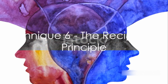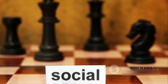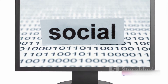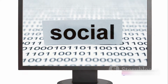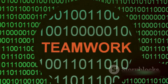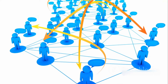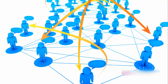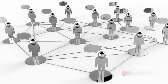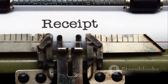At number 6, we find the reciprocity principle. This psychological technique is deeply ingrained in our social fabric, suggesting that we are wired to return a favor when one is bestowed upon us. Consider the instance when a friend helps you move. Almost instinctively, you feel an obligation to help them in the future. This principle plays a significant role in shaping our interactions, often leading to a cycle of mutual influence. We feel compelled to return favors, creating a cycle of mutual influence.